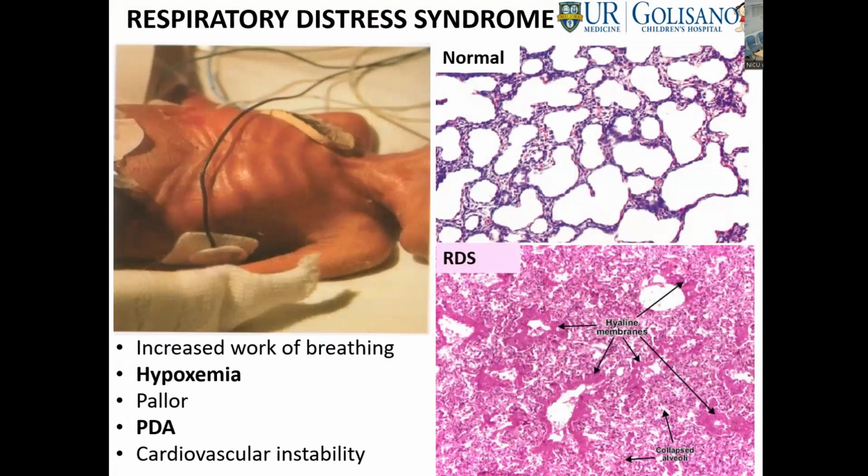So it takes us to RDS. This is just a clinical presentation of RDS. These babies have surfactant deficiency. They're retracting, they're grunting clinically. They have hypoxemia due to intrapulmonary shunting. They may have a PDA that could be clinically silent or significant.